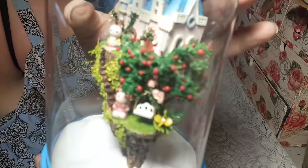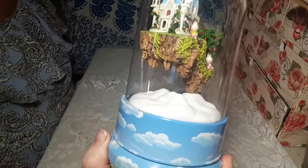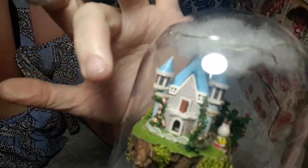And the little bunny rabbits. So I made sure the bunny rabbits were in there for her, being as it's for a little girl. I didn't like them in my one, but being a little girl, I'm sure she'll love that. So it's got the little bunnies in there. And I've got all the rose bushes. And the finials.